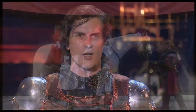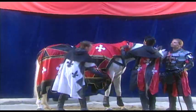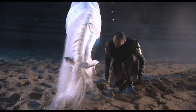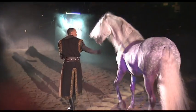In almost 30 years of Medieval Times' existence in the United States, we had never really touched on the relationship between the knight and the horse. We actually show that with an act called the Liberty Horse. The horse rides into the arena with no rider, no bridle, no saddle, completely free. And we show the relationship as the horse bows to the master of horse, and it's this very, very close bond that they form. It's really a beautiful thing.